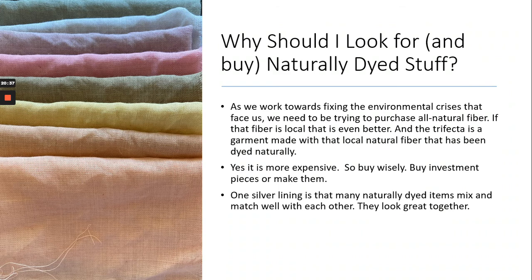One silver lining about naturally dyed fabrics and yarns is that they look great together. They mix and match really well, and they all have this kind of moodiness about them that makes them just go great together in some kind of a stripy hat or a stripy sweater or something along those lines where you can use many different hues and have them all really work so great together.